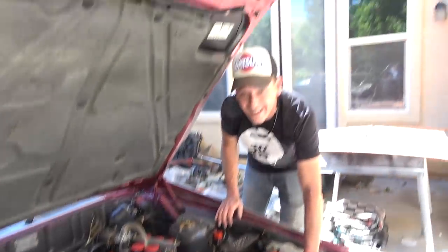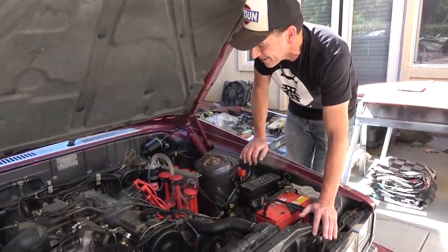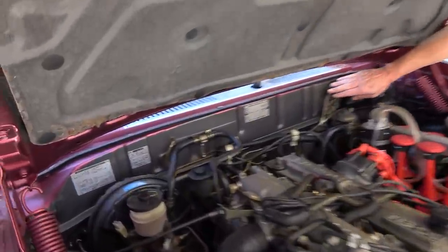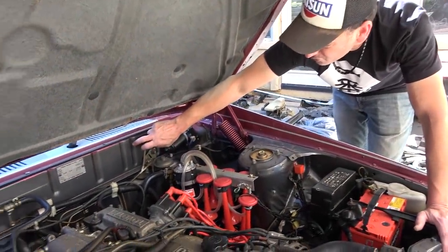I don't have that on my Skyline. You'll have to drive my Skyline one day to appreciate how easy it is to drive this car. Jeez. And it looks really clean. Look at how clean the firewall is on this car. This car looks like it was an original gray car before it went that color. This is probably the original color to the car.